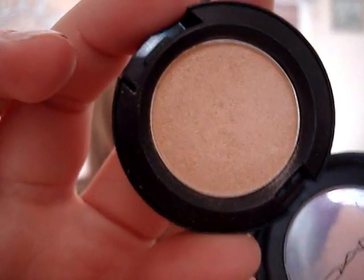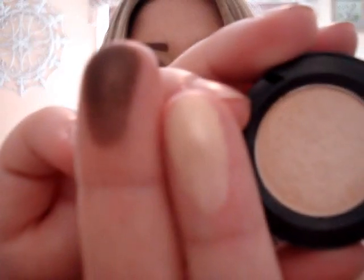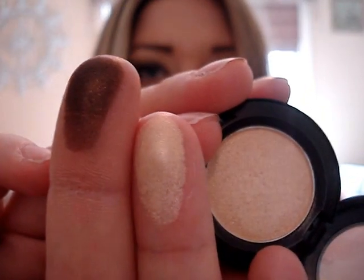And it's a really pretty beigey highlight goldy color. And that's what it looks like. Really pretty. And I'm wearing this on my lid and brow bone. So those are the two eyeshadows. Let me just wipe this off.